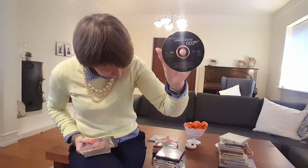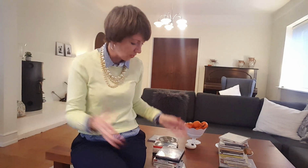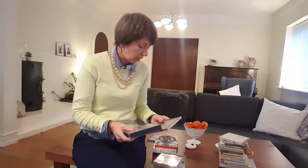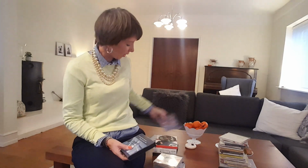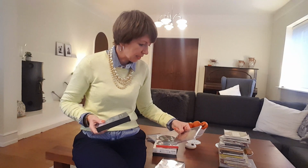Here's one that is a keeper. The music of James Bond. Now I have the box for that somewhere else. I love James Bond music. There's just something about James Bond music that I love. Okay, that can go. That's more weird Scottish stuff. The Lucky White-Headed Club, I'm going to keep that one. Okay, that's classic. Oh, actually, I'll keep this one.